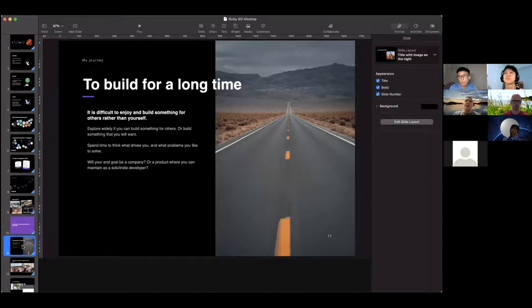So if you want to build something, spend time to deeply think about what really drives you, whether it's for yourself or others, and what are the problems you really like to solve. Will your end goal be a company or product that you can maintain as an indie or solo developer while having a full-time job? There's no right or wrong answer, but most important is to find the fulfillment in what you like to do as an engineer.